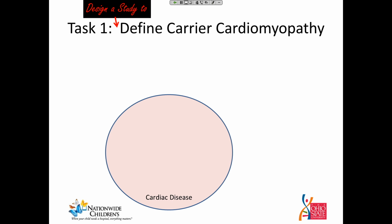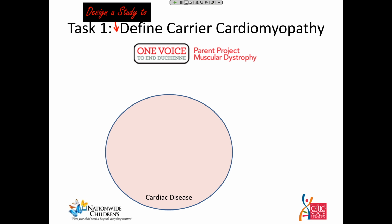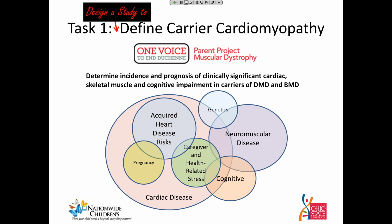So our first task was to define carrier cardiomyopathy, and at the end of the day, we need to just design a study to define it. And when we looked at this as a big circle of unknown of cardiac disease, we realized that it is clearly multifactorial. There are so many things involved in it that are overlapping, one thing influencing the other, that we started to put this together and said, you know, this is going to be a much bigger project. This is not just a cardiology study.